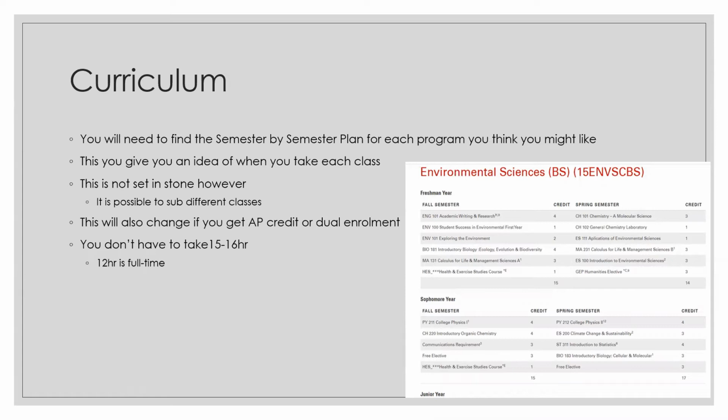But in terms of when you take your electives and stuff, that's really flexible, and certain things can be moved around if they're not prereqs for anything as well. It'll also change if you have AP credit, or if you did something like dual enrollment, or you did some community college courses before going to a four-year university.